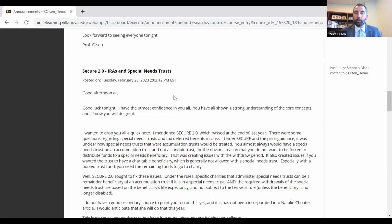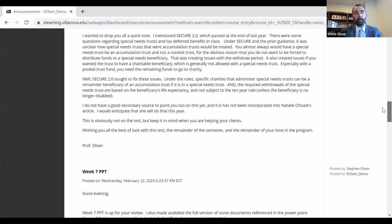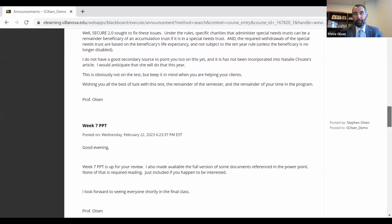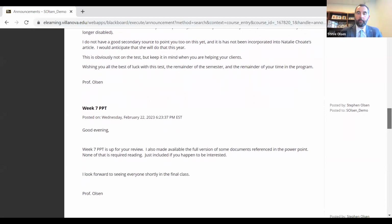And it actually made some changes as it pertains to having IRAs payable to special needs trusts. That had been a topic. This was sort of in the news. And so I included some information about Secure 2.0 in the announcements tab. That's kind of out of character for me. I would usually use the discussion board for something like that. And we'll talk about that momentarily.